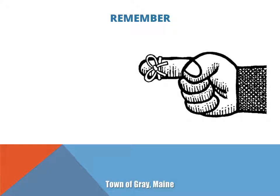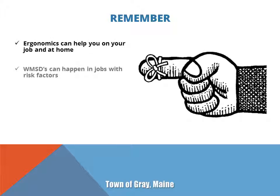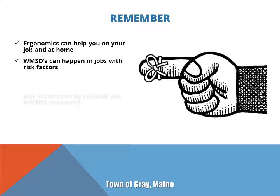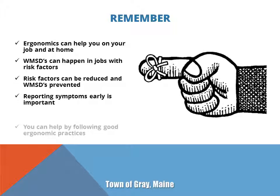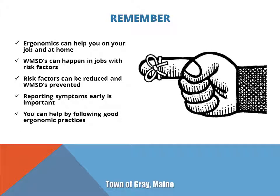As we wrap up, please remember that ergonomics can help you on your job and at home. WMSDs can happen in jobs with risk factors. Risk factors can be reduced and WMSDs prevented. Reporting symptoms early is important, and you can help us by following good ergonomic practices.